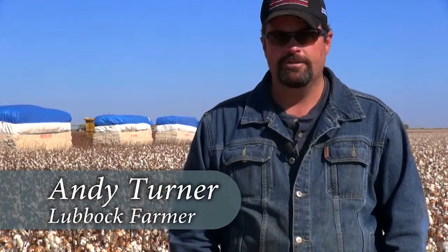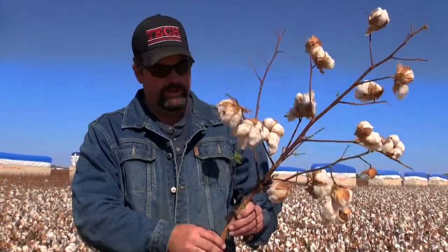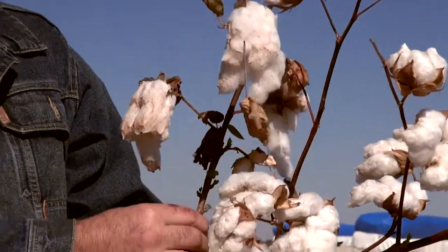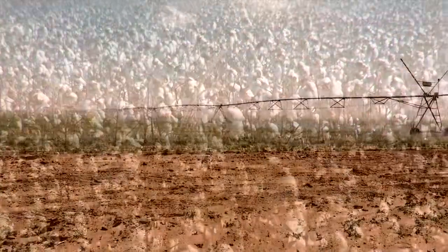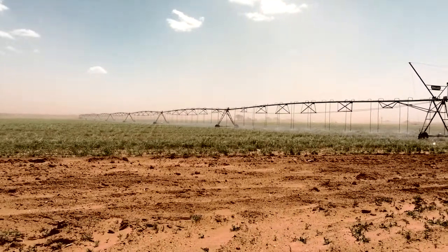I actually started completely on my own. Yes, here we have a cotton plant, quick cotton physiology lesson here. My family had a very small 20-acre farm growing up, and I went to college and got a degree in agronomy and started renting land and did small steps at a time and got to where I am today. I'm probably nearly 75% irrigated, and the rest is dry land with no irrigation. And so water is very essential to my operation.